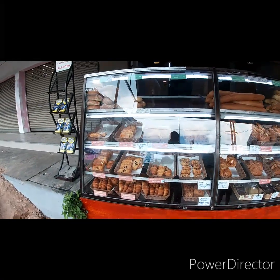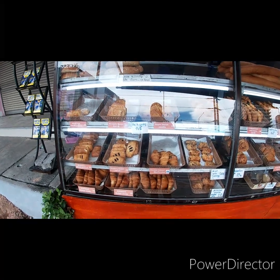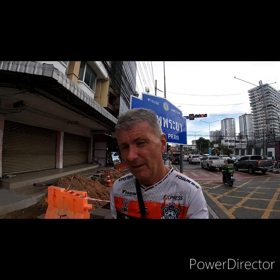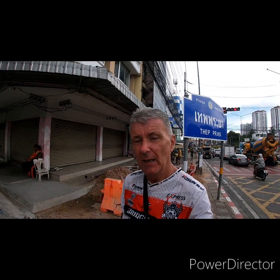If you want fresh bread, guys, or croissants, then this is the place to come. This nice bakery on Thepprasit. Good priced fresh bread there. Cheap croissants. You can even get the day before's croissants for 10 baht. There's also a nice coffee shop in there as well.